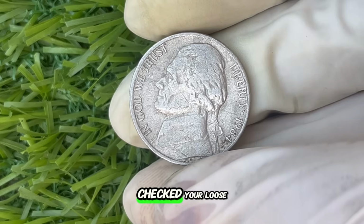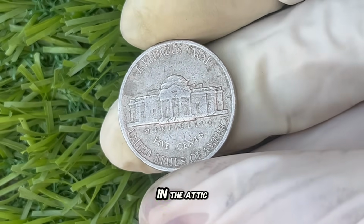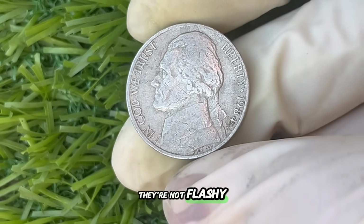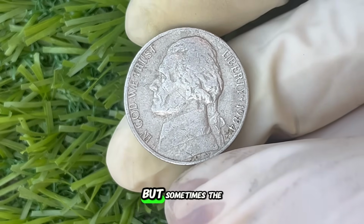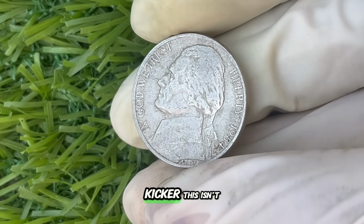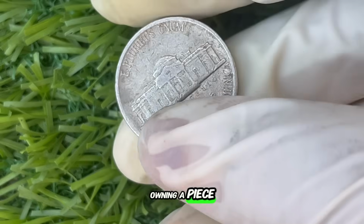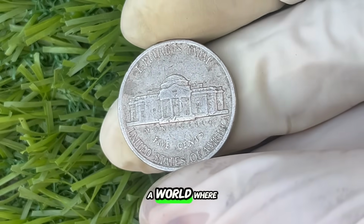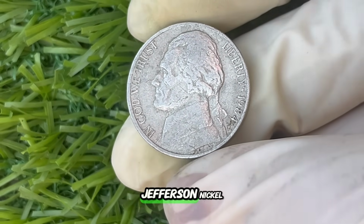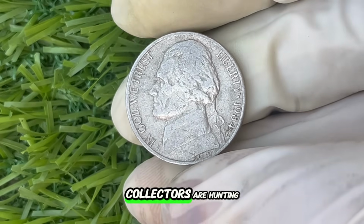Now, let me ask you something. When was the last time you checked your loose change? Or better yet, when was the last time you went through that old box of coins in the attic? Most people overlook nickels entirely. After all, they're not flashy like silver dollars or gold coins. But sometimes, the most ordinary-looking objects hold the most extraordinary value. And here's the kicker. This isn't just about the money. This is about being part of history, owning a piece of America's past, and stepping into a world where collectors compete fiercely for rare treasures like this. The 1984 Jefferson nickel with this rare mint error is in high demand, and every single day, more and more collectors are hunting for it.